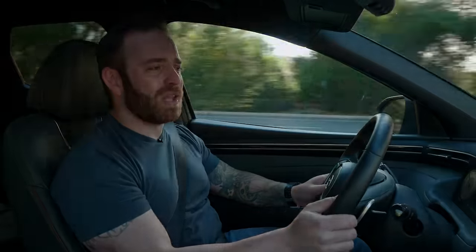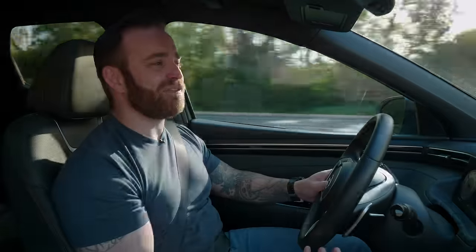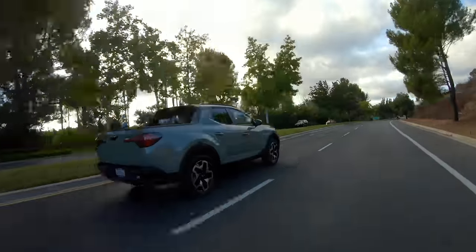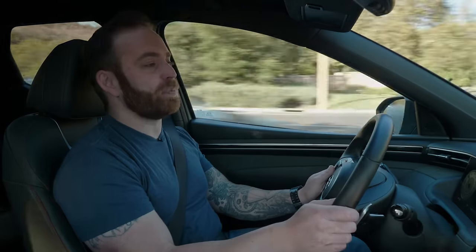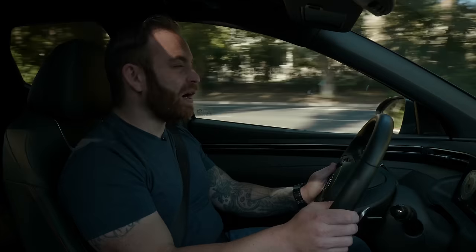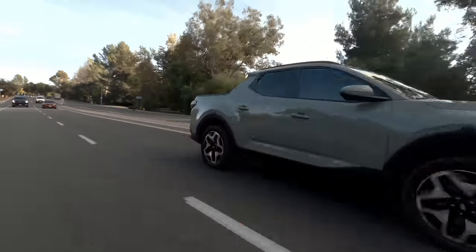This one feels more like an upscale driving experience, which is a lot nicer to have with not a huge difference in price. I mean, put similar equipment on this vehicle and the Maverick, and they're not that far apart. If you value a better driving experience, it's gonna be the Santa Cruz. The handling, the comfort, even the quietness out on the open road, they're all things that would sway me in favor of the Hyundai. But what's it like when it comes to off-roading? Maybe this comfort stuff won't translate to the dirt. Let's take it out and see.